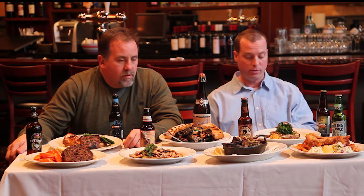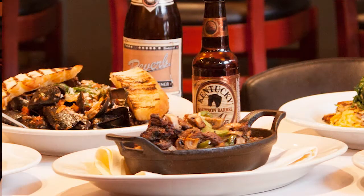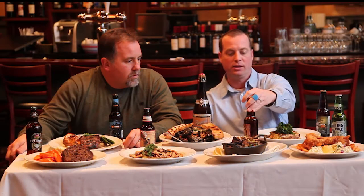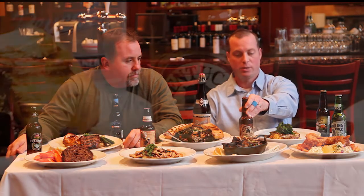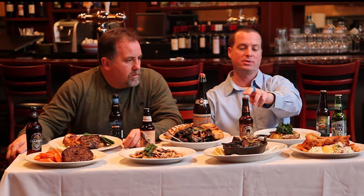The final one I'm going to review is barbecue rubbed tenderloin tips, served with mushrooms and peppers in a skillet dish over rice, real hot. It's a super starchy meat-and-potato type dish. It's delicious, and we're serving it with the Kentucky Bourbon Barrel Ale, which is a little different. It's like a beer and a whiskey in one. It's beer that's aged in bourbon barrels that whiskey was aged in, so it really brings out a whiskey flavor in that beer. Really nice. Yeah, and it intensifies the alcohol. It's like a shot in a beer. Yeah, that's a winner. Absolutely.